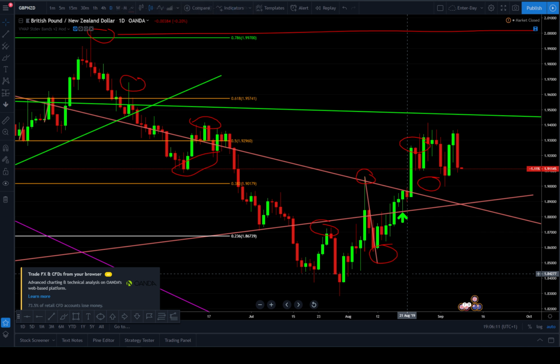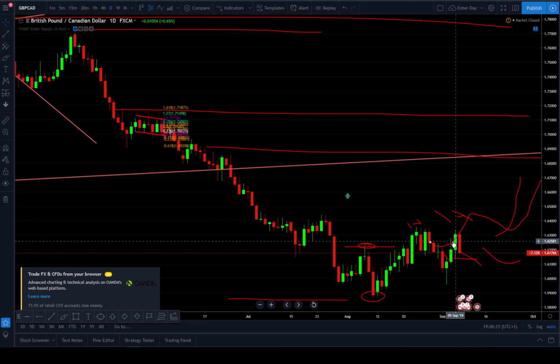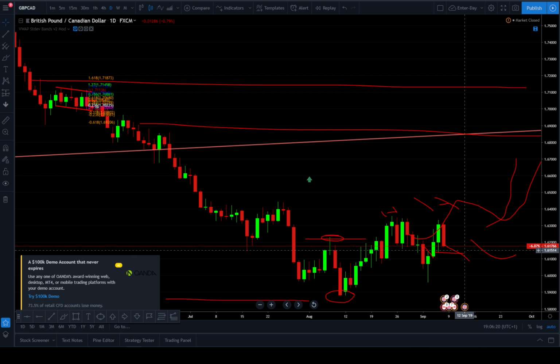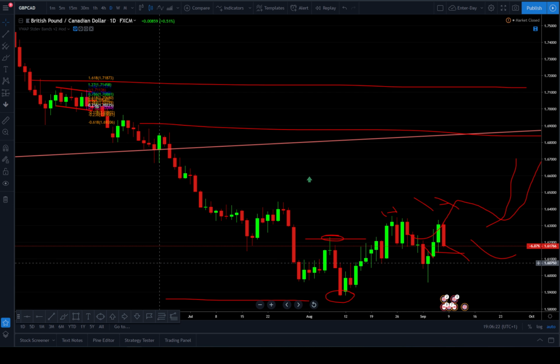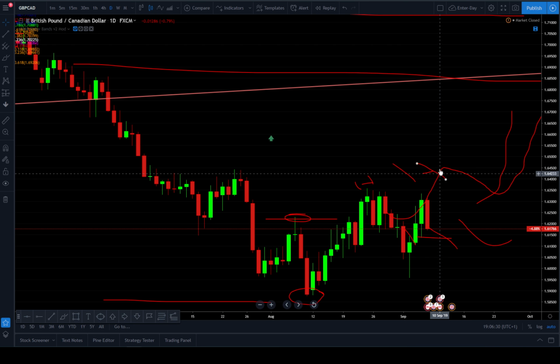Okay. Moving on, pound CAD as well. CAD's getting strong recently because of the oil. It gets a little bit of push from trade war and all this kind of stuff. However, we can see on the daily, with one, with two, with three. Obviously, it's going to be one, two, three. Probably going to break the high for five.